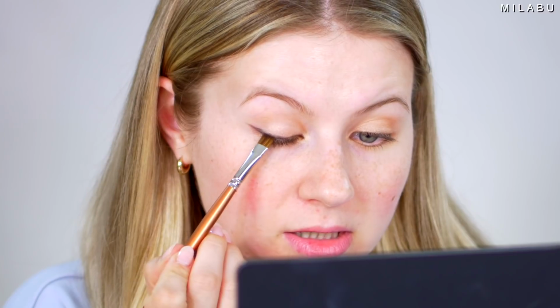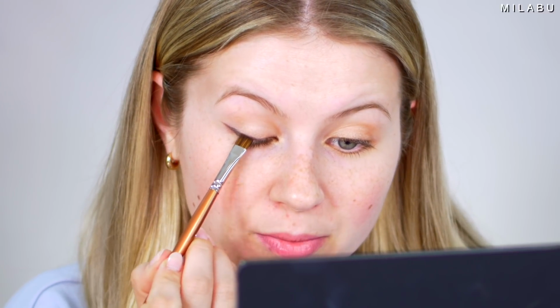And I'm gonna take their eyeliner slash brow brush and take the darkest shade and kind of stamp it to create a little bit more pigment and ever so slightly blend it out, just a little bit. Nothing too crazy. This is as good as we're going to get with the eyeliner and eyeshadow. And there's so much glitter on my face from that second eyeshadow. It has a ton of fallout.